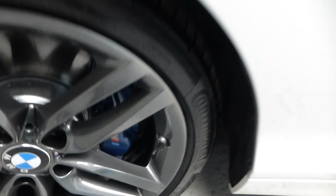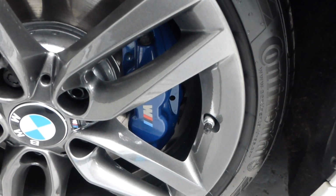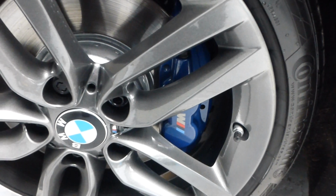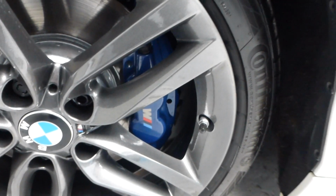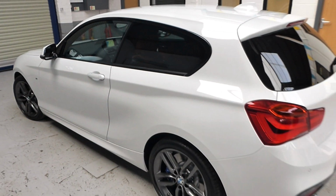Performance brake package, which actually is quite a big improvement over the standard brakes actually. I was very impressed when I drove the car back. M style badges of course, high gloss around the wing mirrors, and that goes around the windows, and then of course you've got the privacy glass just there. So a nice attractive car.